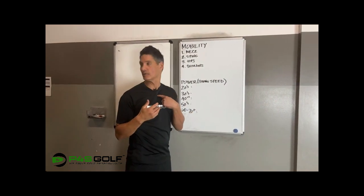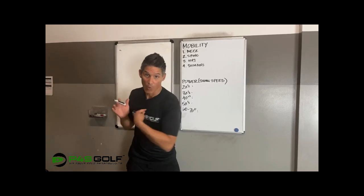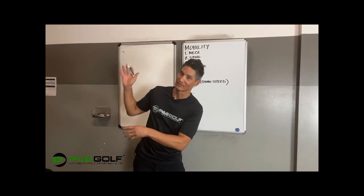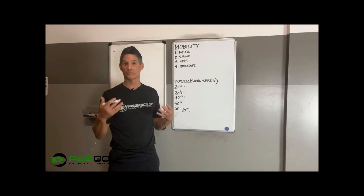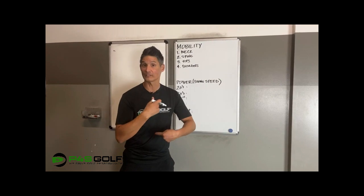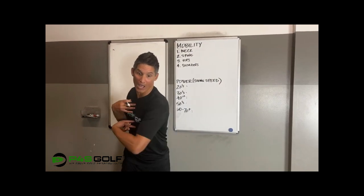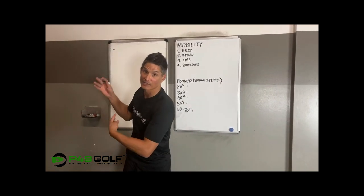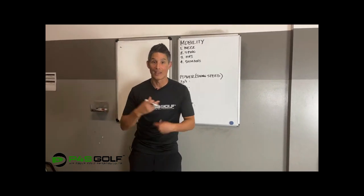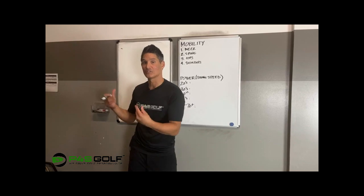You need to be able to rotate around your neck so you can keep your head steady while you're swinging. Okay, so you can keep your eye on the ball without losing posture and leaning towards the target, getting a reverse spine angle. You need to be able to rotate around your thoracic or T-spine so you can make a big wide turn without having to compensate by maybe leaning back or losing posture. And the wider turn you can make, the more distance you're going to have.